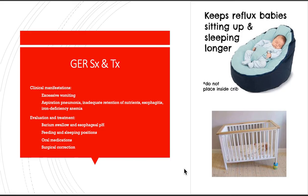Now, they have to make sure that there's not something more serious going on. So they will evaluate him by doing a barium swallow. They don't put a scope down usually, not to begin with. They have them drink formula that has some barium added, which is a radiopaque solution, and they take x-rays to see if there's something congenitally malformed that is causing it. And if so, then they do have to surgically correct that.